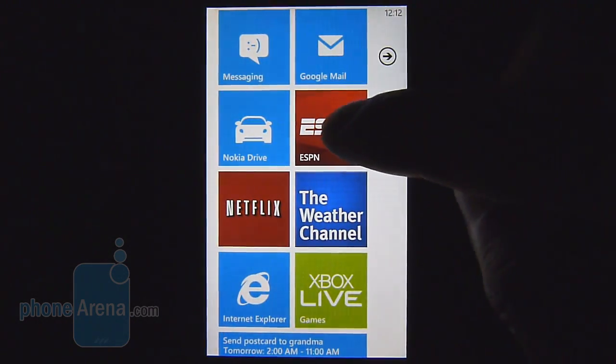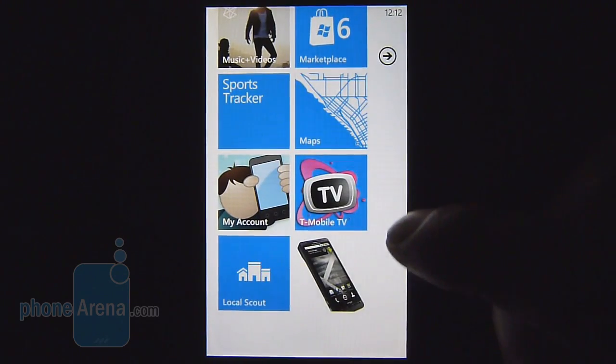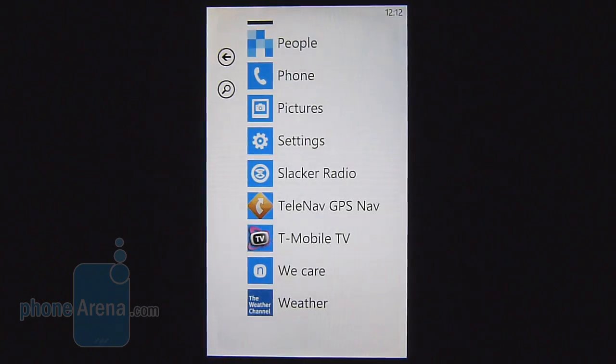We'll quickly run them down. You have ESPN, Netflix, the Weather Channel, you have Nokia Drive, T-Mobile TV. On top of that, you also have Slacker Radio and Telenav GPS Navigator.